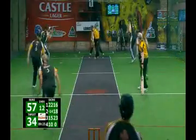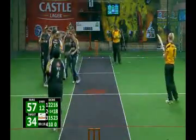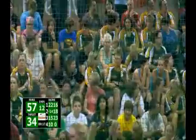Crowd silent, waiting in anticipation. Slightly short, blocked out for a dot. Australia 57 after 12. Last batting pair coming in. And Mark Sini will see you to the end.